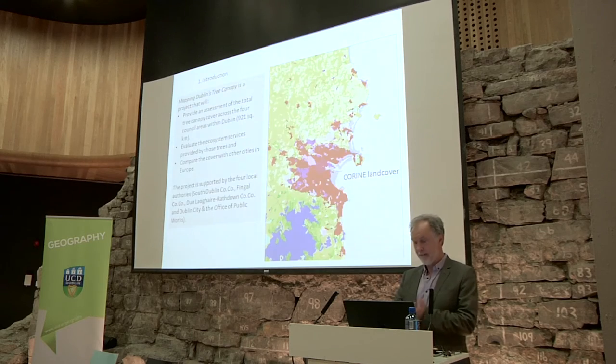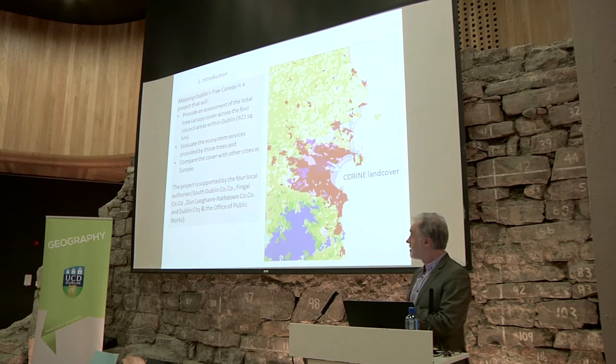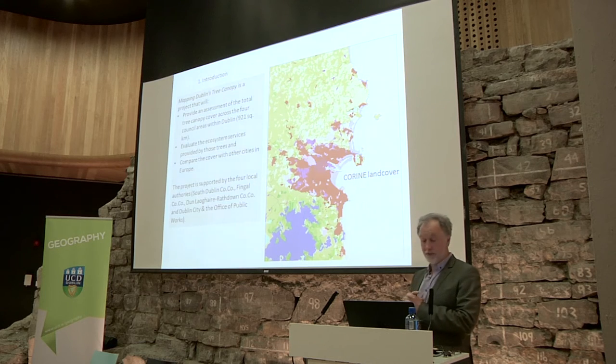Now I see this project has been integrated in a broader process that myself and my colleagues at Maynooth University are involved in, which is to try and understand the urban environment in its completeness. So it's not just about vegetation, it's about the built environment also. So what's the purpose of the project? It is literally to provide an assessment of the tree canopy cover across the entire Dublin region.